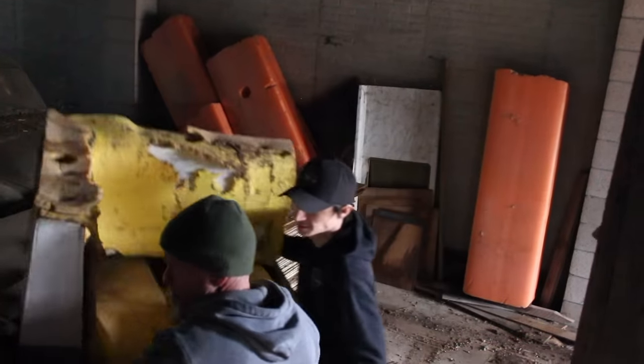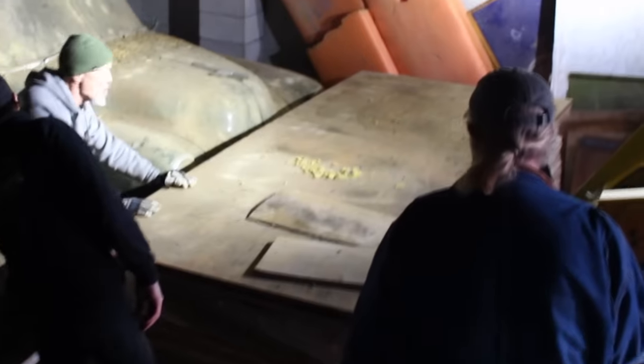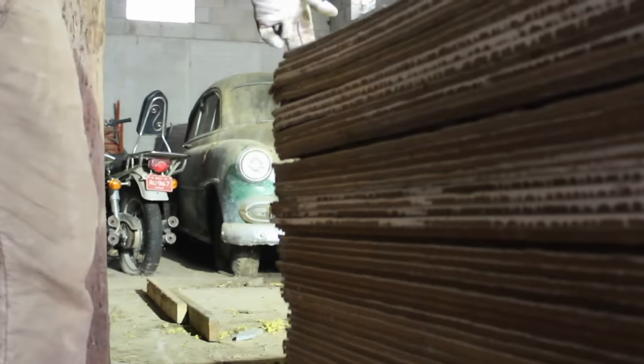Put it right on top of it. Whoa, we're getting a look at it. Okay, roll your forks back first. Oh no. Drag it up. Yeah. Okay, wow. Vintage stucco, baby.